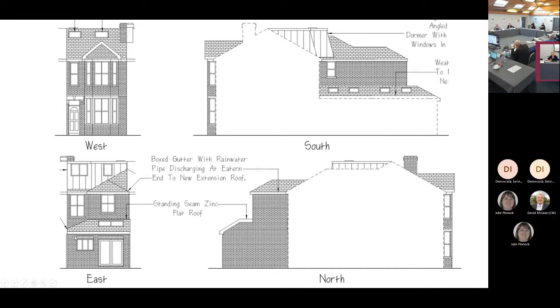Just as a point of clarity, the eaves height for this ground floor elevation would be approximately 2.4 metres off the ground. The neighbour at number 43, which would be seen just to the left-hand side here, their eaves height is slightly below this at 2.2 metres. So there will be a small drop between eaves heights. However, the ridge height for this ground floor rear extension would be approximately 3.5 metres.